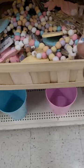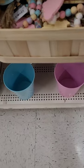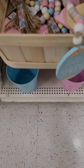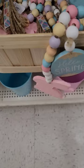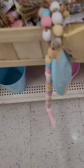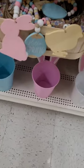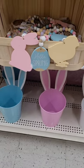These are really cute garlands. I like these. $4.99, the little Easter. We have the little chickadee. Hello, spring. Those are cute. And that's all I'm seeing right now, guys. So I'm going to just pull those back and let you just take a look at those. Really, really cute.